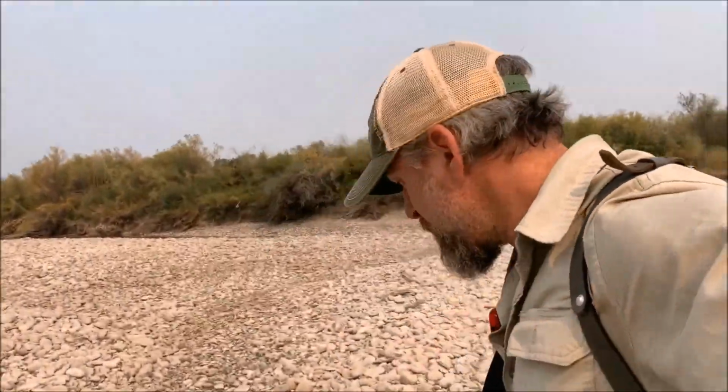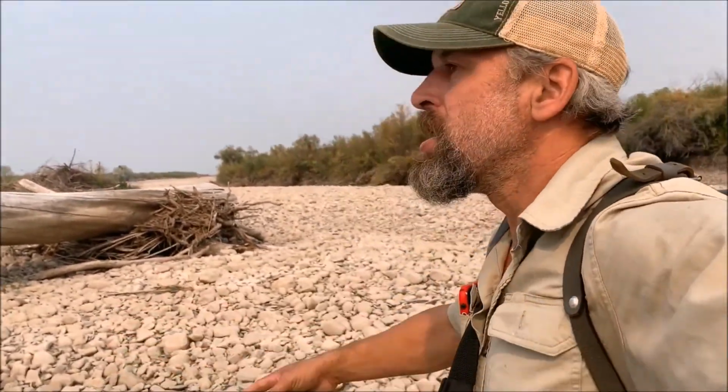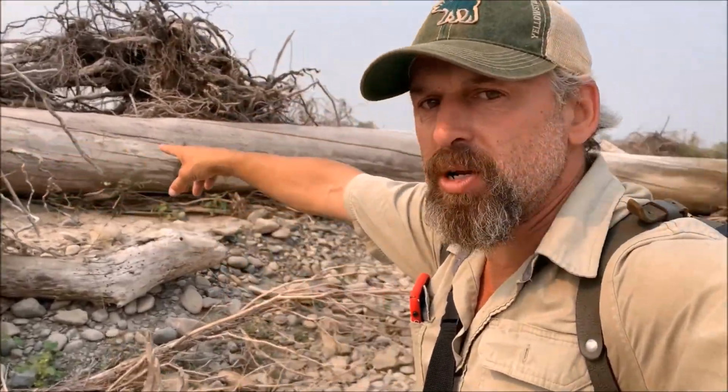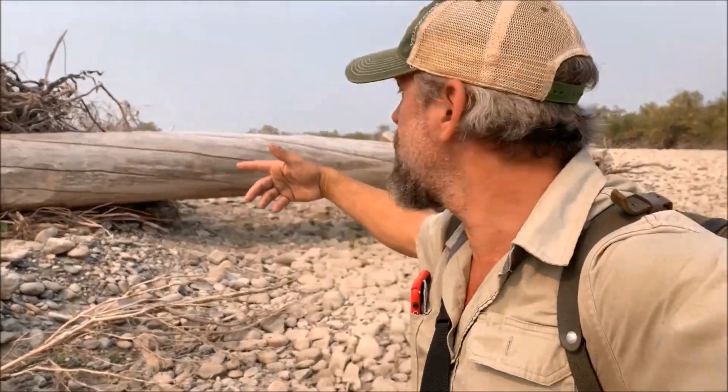That was a wolf spider or rock spider. A wolf spider on the rocks, when they're black, you call it a rock spider. But it's a wolf spider. But look at this huge log. Now this is a cottonwood log washed down the river. This is a dry riverbed and the river is over here.